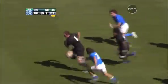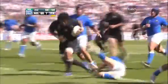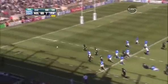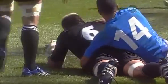Ball and get themselves in position to be effective. We're away again. Chris Jack. And great strength, Luaki. There's Jack again. Oh, now it's Jerry Collins with the kick. Collins, 2 tries in 2 minutes. Yes.